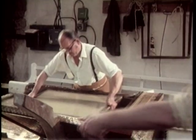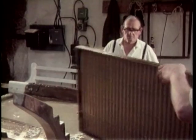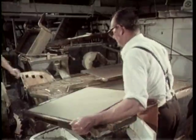We use water, which we have on the site, which is partly used simply to transport the pulp around the place and to help in its processing, but it also has a natural chemical relationship with the cotton, and this chemical bonding is what holds the paper together. There's no gums or glues to hold it together, it's a purely natural bond.